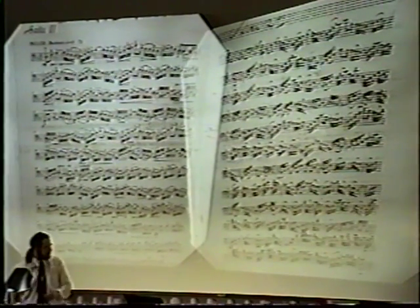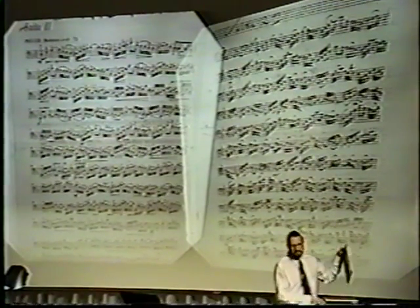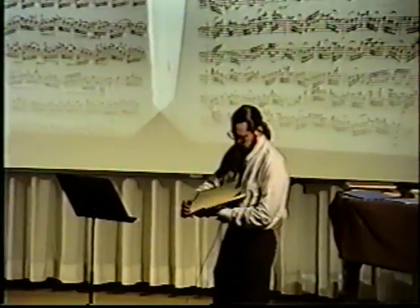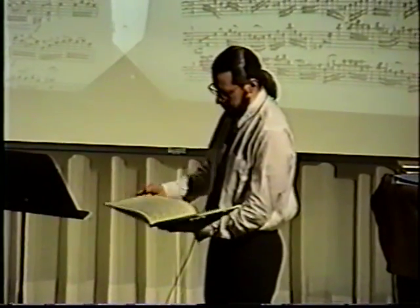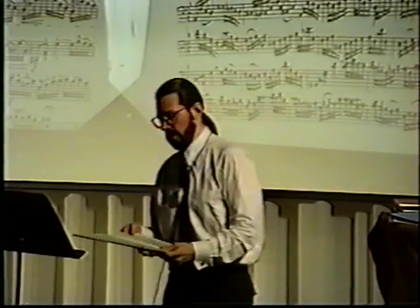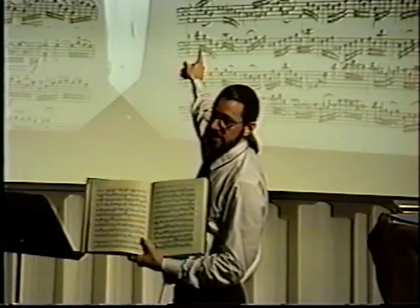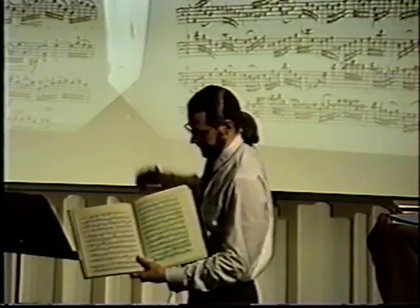Now, the interesting thing about this Vilko Mirsky edition is that he took some research from a Soviet cellist named Stogorsky, who compared Bach's own autograph with his wife's autograph, and he's decided that this is not Anna Magdalena Bach's handwriting. It is actually Bach's handwriting, this Soviet cellist, Stogorsky.